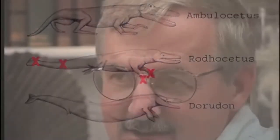Now since then, we've found the forelimbs, the hands, and the front arm, the arms, in other words, of Rodhocetus. And we understand that it doesn't have the kind of arms that can be spread out like flippers are on a whale. And if you don't have flippers, I don't think you can have a fluke tail in really powered swimming. And so I now doubt that Rodhocetus would have had a fluke tail.